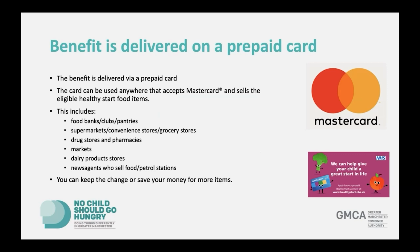Shops you can use it in include food banks, clubs and pantries. We have many of our members at the Bread and Butter Thing who use their Healthy Start card to pay for our vegetables. You can use it in supermarkets, convenience stores and grocery stores, in pharmacies who sell the right food, in markets and newsagents where they principally sell food.